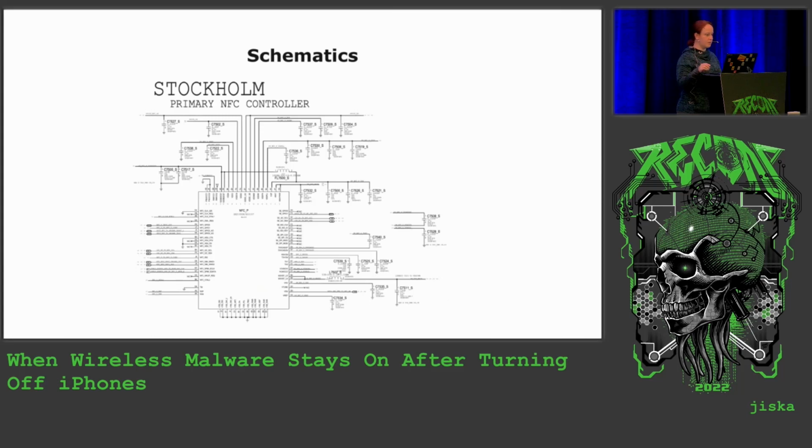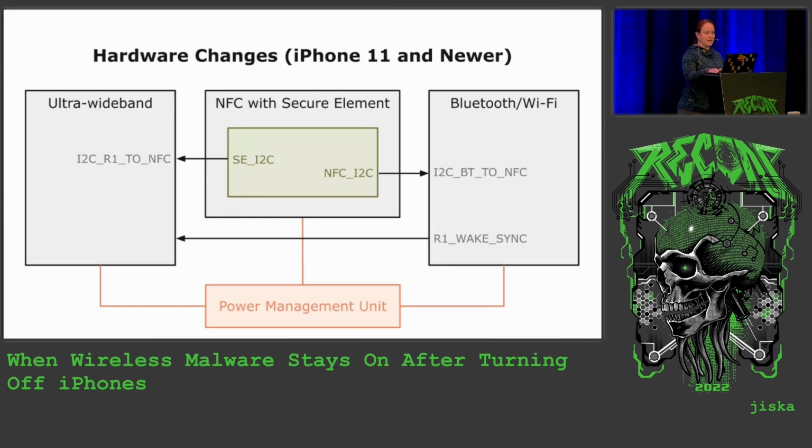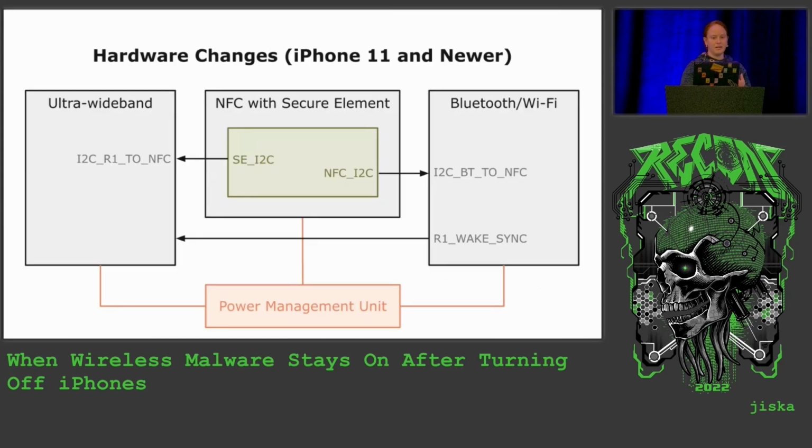Then Stockholm, something, NFC controller, something. Then I zoom in and I'm like, what the hell? So the NFC controller is now connected directly, hardwired with I2C, to the Bluetooth and ultra-wideband chip. What is going on? Continuing some tracing, this is not really what I expected, and I found out there's the power management unit. It powers NFC with a secure element, Bluetooth and ultra-wideband, all while the iPhone is off, and they are all interconnected. I've seen some people making pictures of this, but I have a link at the end of my talk if you want to look into this also.